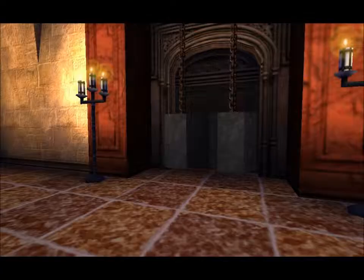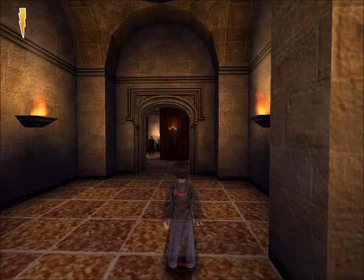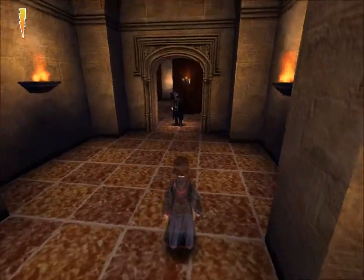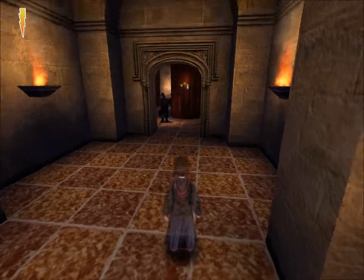So you want to stay back, just because Filch or Mrs. Norris will run up, but won't actually investigate the room. They'll just stand at the doorway for a couple seconds and then give up. Then you gotta wait.